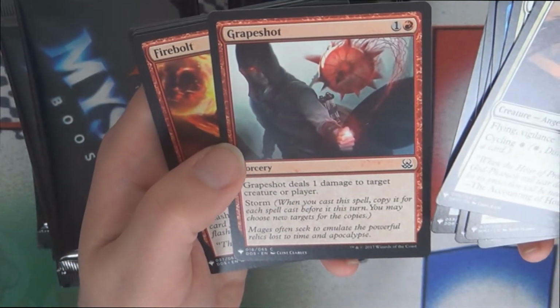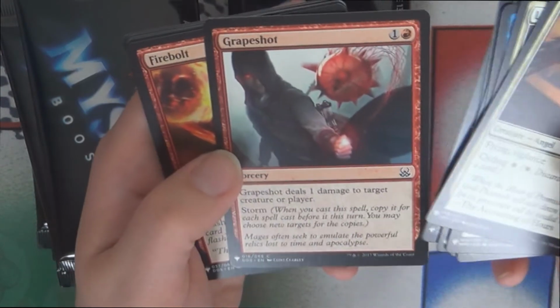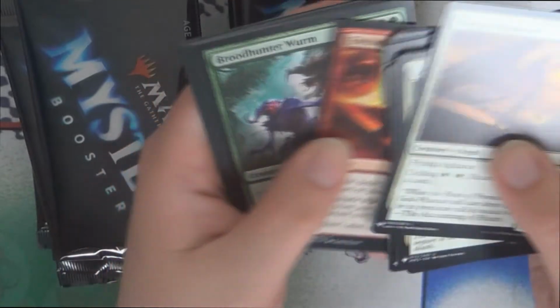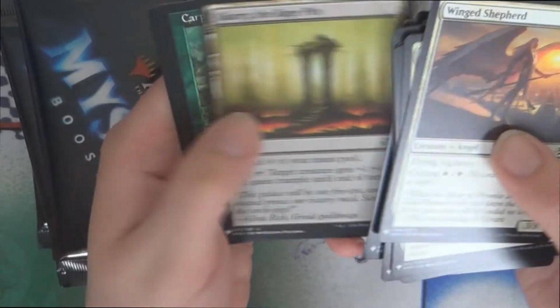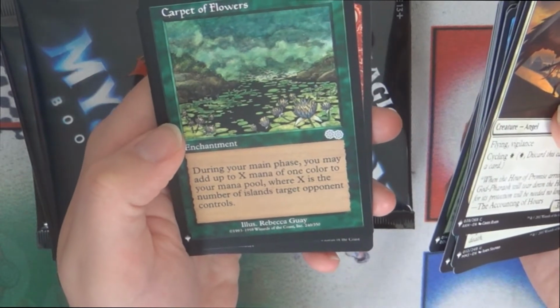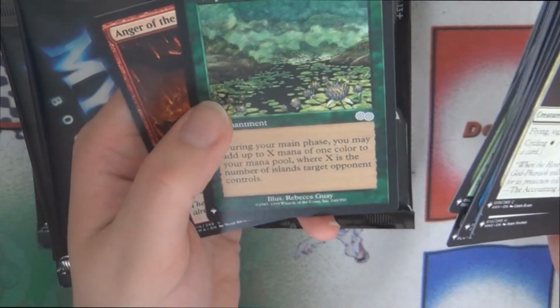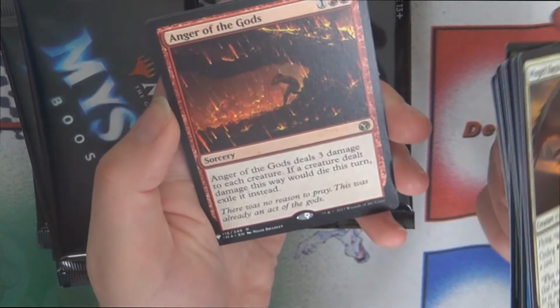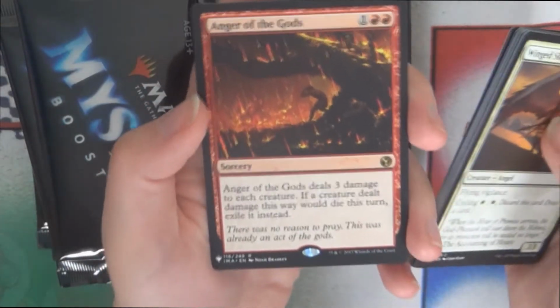Grape Shot is a thing, right? Yeah. Yeah, Grape Shot's a thing. It's got Storm, that's why it's a thing. Storm, yeah. Is that... it's like a lotus thing. You mean lily pads? Yeah, but... there's the lotuses, yeah. Well, did you read what it did? No. It adds mana and stuff. Oh, okay. I guess that's what lotus do. This is why I have you open Magic stuff.